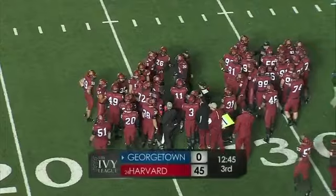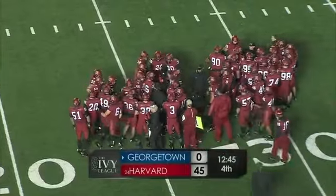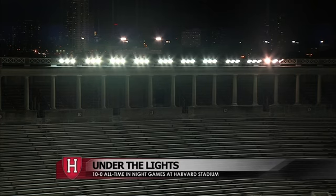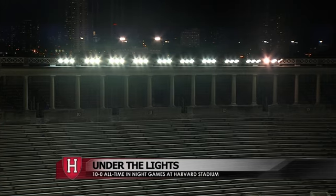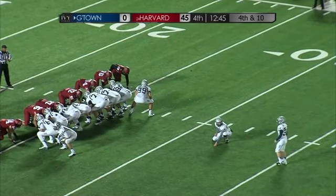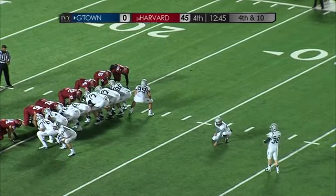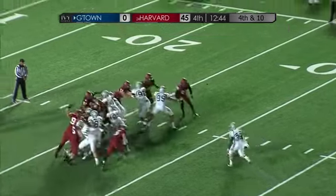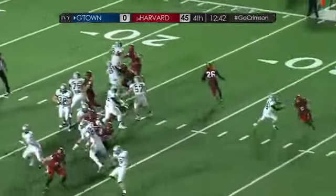Harvard 45, Georgetown nothing. Well, that number will be updated in about 12 minutes and 45 seconds. Harvard will be 11-0 all-time in night games here at Harvard Stadium, leading 45-0. 42-yard field goal attempt here for Henry Darmstadter, who missed a field goal earlier tonight. And a bad snap and hold.